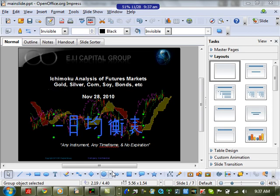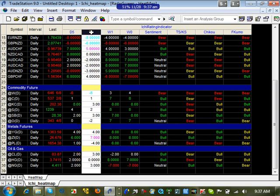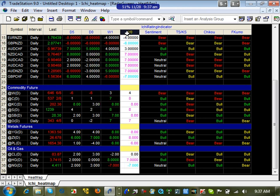Okay, so let's jump straight into the heat map. Remember, on the heat map, the way we have our rating system here, here's all the commodity futures at the bottom. The rating is basically 5 to 8 being bullish, -5 to -8 being bearish. D5 is the daily rating from 5 days ago. This is the daily rating today, which is D0. W1 is the weekly rating from 1 week ago, and W0 is the weekly rating today.